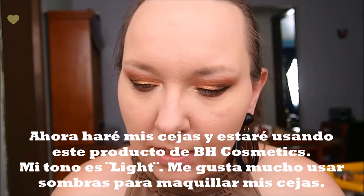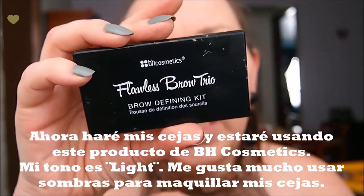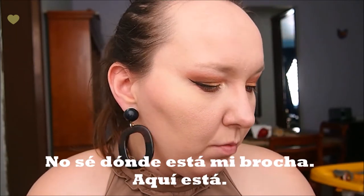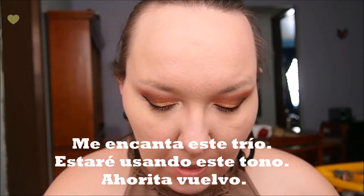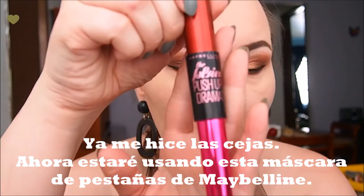So now I'll be doing my eyebrows, and I'll be using this trio from BH Cosmetics, the Flawless Brow Trio. My shade is light. I really love using eyeshadows on my eyebrows, but I don't know where is my brush. Here it is. So I do love this trio. I'll be using this shade and I'll be back. And now I have my eyebrows done.